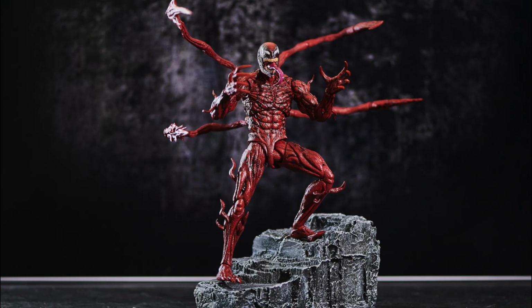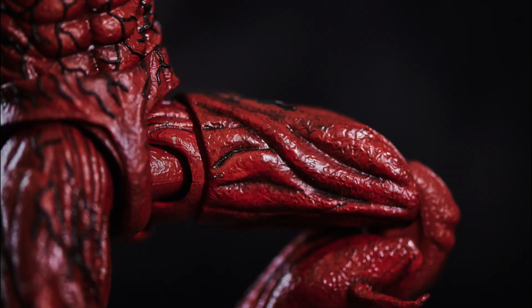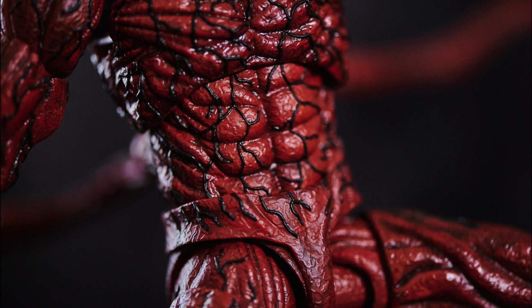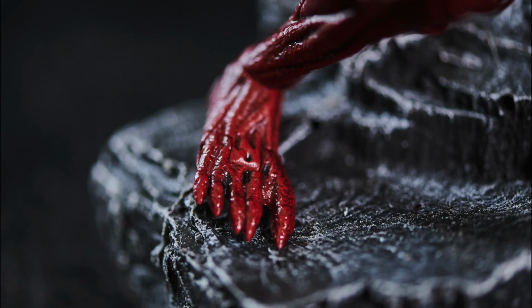I've been showing you nothing but details, but here, let me show you a few more, okay? So his chest, the way the black oozy stuff looks, it just looks really cool. You can see all forms of texture all over him. Like, they did not leave any square inch of his body not detailed to the extreme.